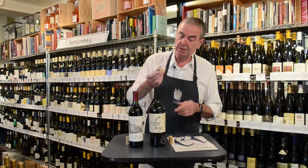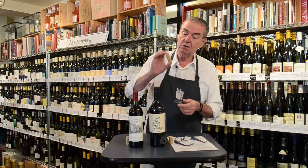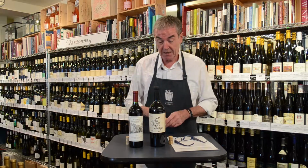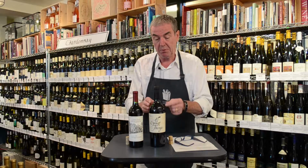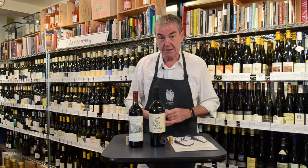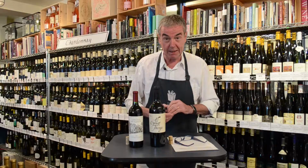And here you've got an absolute prime quality Puligny-Montrachet Premier Cru cork. It's longer, it's thinner, it's more dense, probably costs about $6. And there's probably something similar to this in there. So you've got $12 at source, just added for the bottle and the cork, and that again will get ratcheted up by the time it gets to you. And I'll explain that next.